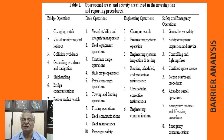Was there any lookout provided on the vessel? I find that there were Labradors kept for monitoring and lookout to see any light or any movement in the sea outside at a distance. So who was the visual monitoring and lookout?